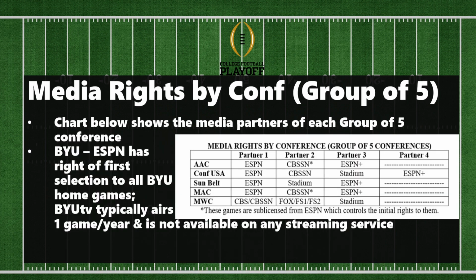Now, for the Group of 5 teams, you should be able to see the chart on the screen for each of the conferences. So you basically have the AAC, Conference USA, and the MAC essentially split between ESPN and CBS Sports Network, having their games on there, whereas the Mountain West Conference is going to be split between Fox and CBS and the various channels associated with those. You can also see a couple conferences that will be on Stadium, and of the Group of 5, all the conferences except the Mountain West Conference will be on ESPN Plus, and that's basically because Mountain West doesn't have a deal with ESPN at all, so they wouldn't be on ESPN Plus.